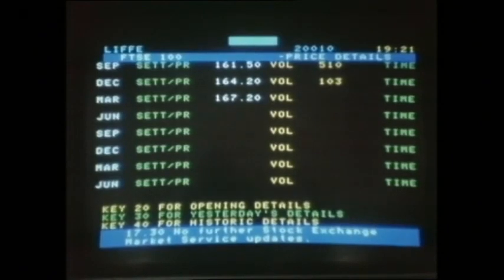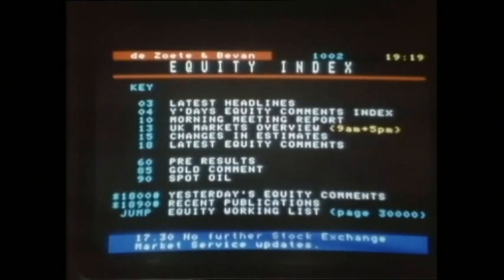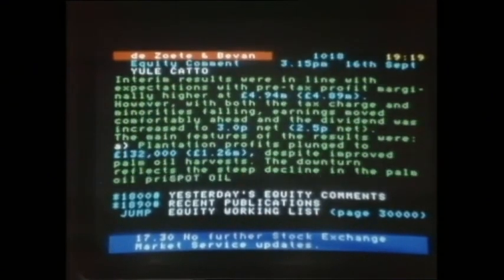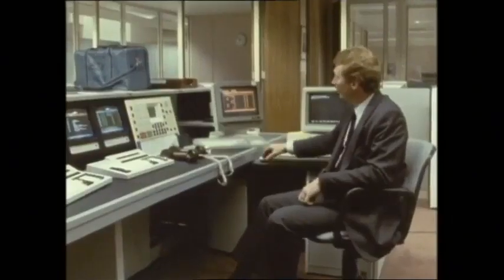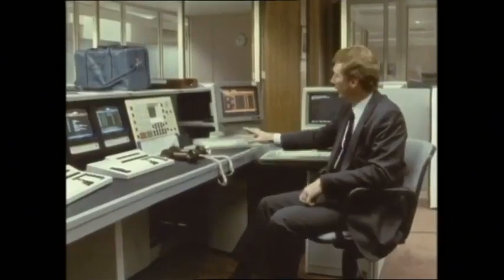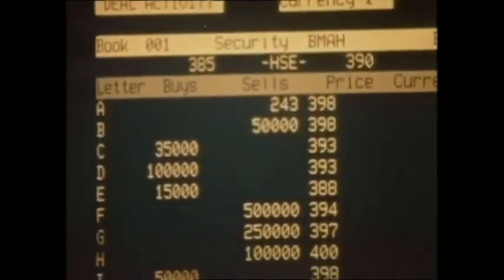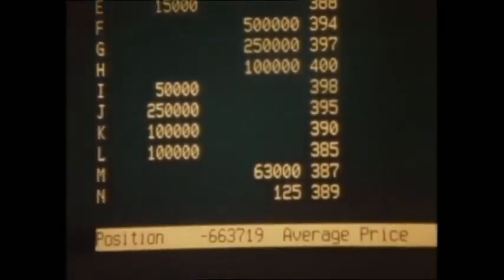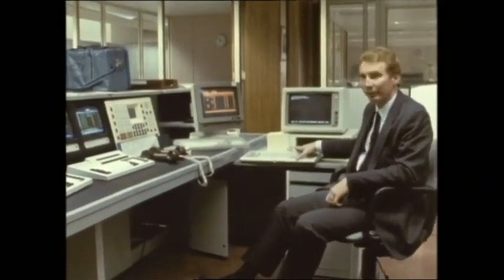The dealer would sit and watch this information, seeing price movements and details of any news in the market that would actually affect prices and market conditions. On the right-hand side of the desk, as soon as the dealer has done a deal, he inputs that straight into the dealing system. Details of the deal and every price movement automatically is sent straight through to the stock exchange systems.